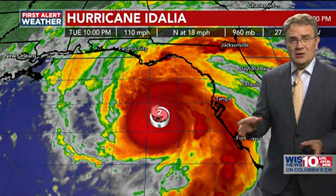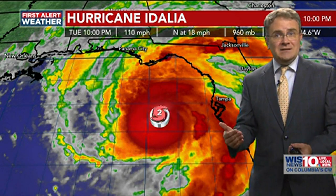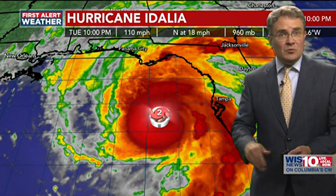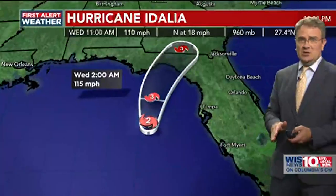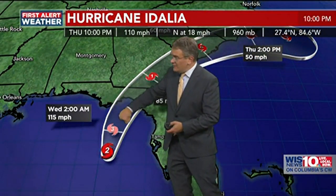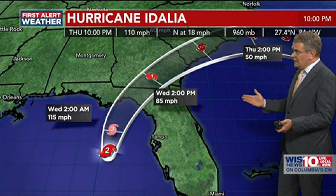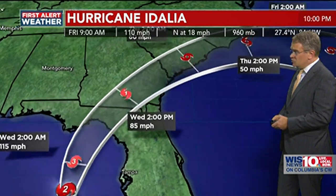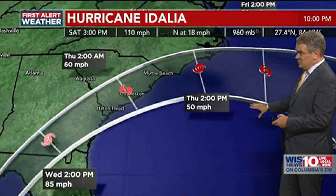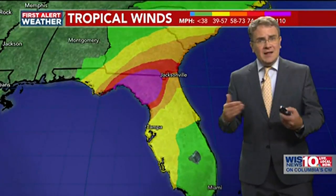So we had hurricane hunters fly through and give us a 10 o'clock update. So that's why it came out at 10 o'clock, which is kind of strange. They usually come out at 11, but they wanted you to know that it's got winds at 110 right now. Still a Category 2 storm, expected to become a Category 3 in a couple of hours, by around 2 in the morning, up to 115. And then we're looking at a Category 1 with 85-mile-per-hour winds in southern Georgia. By the time it reaches us, 60-mile-per-hour winds and down to 50 as it moves offshore of North Carolina, moving closer to Bermuda. So let's take a look at the winds right here.